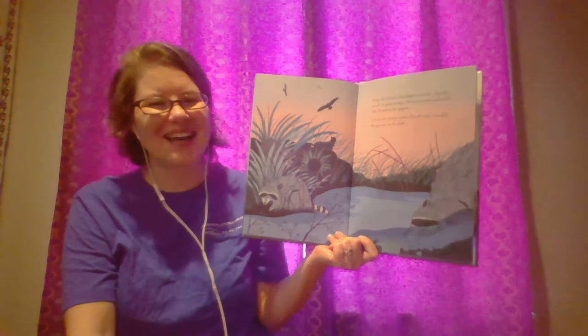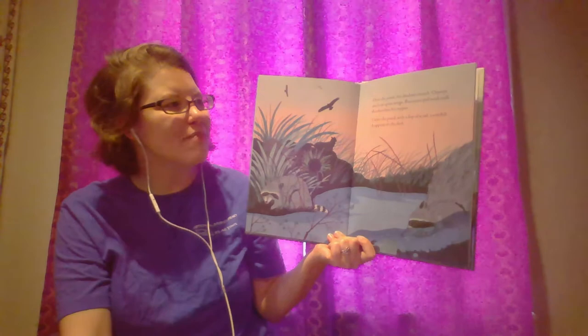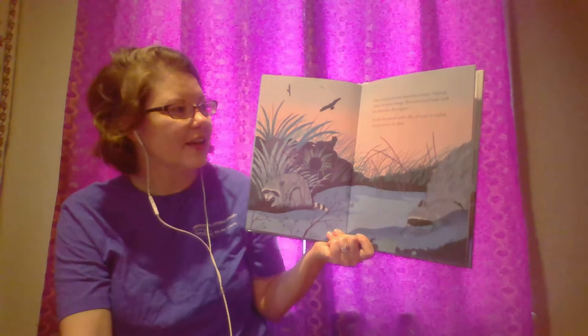Over the pond, the shadows stretch. Ospreys circle on quiet wings. Raccoons and mink stalk the shoreline for supper. Under the pond, with a flip of a tail, a crayfish disappears in the dark.